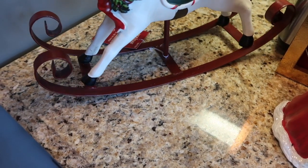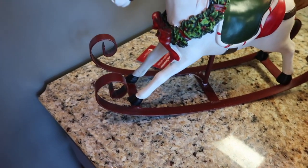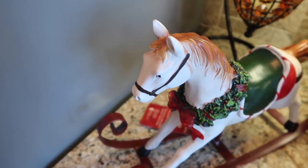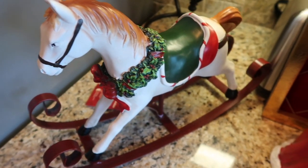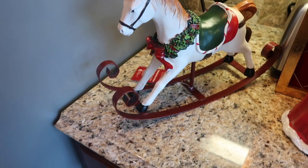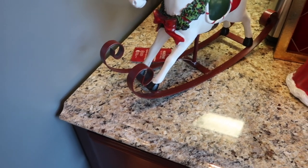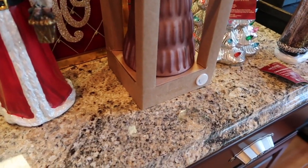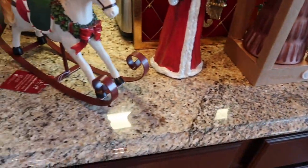And again, we've been told that Lowe's no longer deeply discounts the Christmas items after Christmas. We'll find out because I'm going to go this year after Christmas and see what they might have. And this also is the holiday living. So these pieces over here, they're the holiday living.